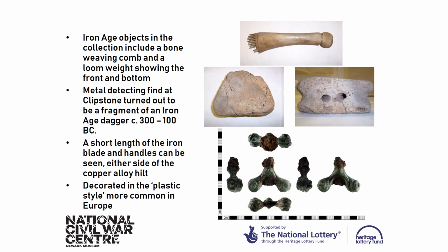Iron Age objects in the museum's collection include a bone weaving comb and loom weight, both evidence of textile production, and the coins shown earlier. A few years ago, a metal detectorist found an object at Clipstone. It turned out to be a fragment of a copper alloy Iron Age dagger, dating to around 300 to 100 BC, and consisted of part of the copper alloy hilt closest to the blade, the short length of the iron blade, and part of the iron handle.